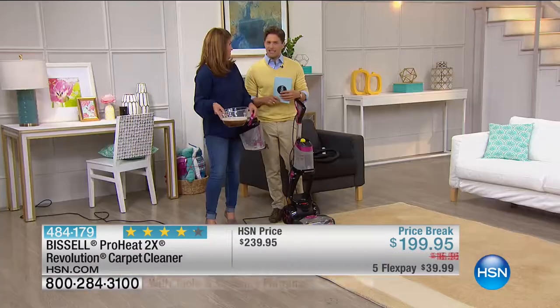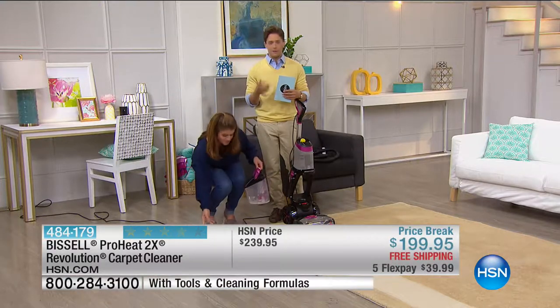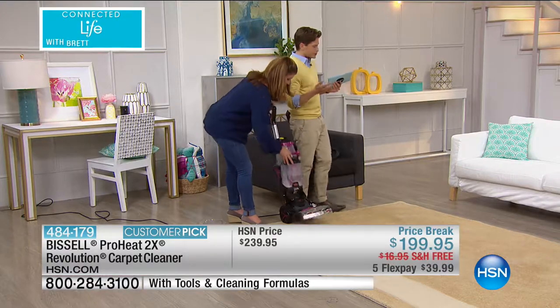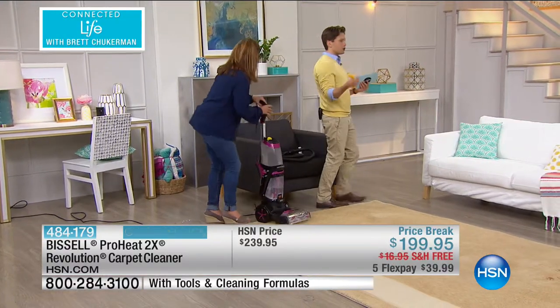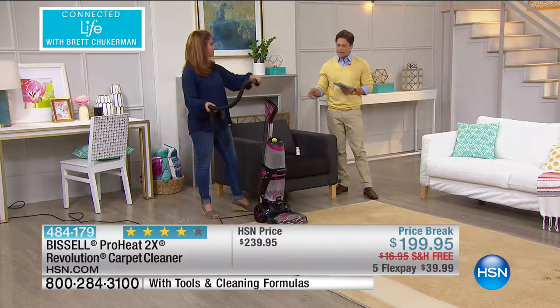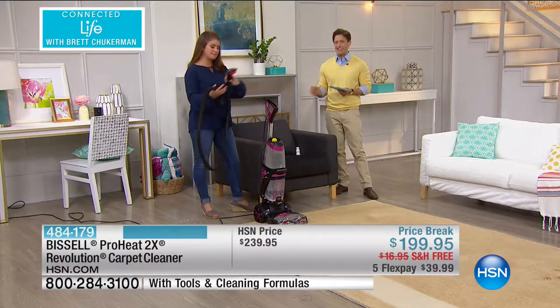And not to mention the stairs, there's a lot of heavy traffic and there's really no other way to clean. The upholstery, the armchair, the favorite sofa, not only will it look better, you'll feel better about living in that home, but it cleans deep down into the fibers in a way that maybe has never been cleaned.